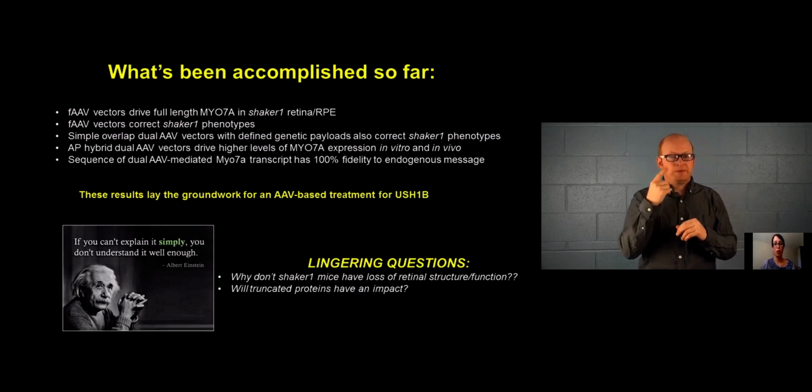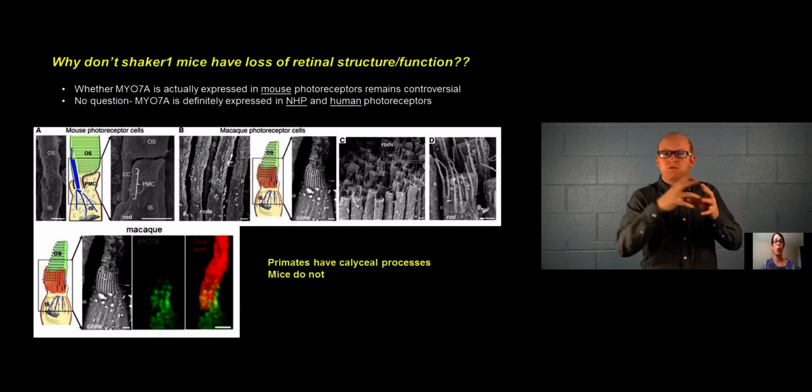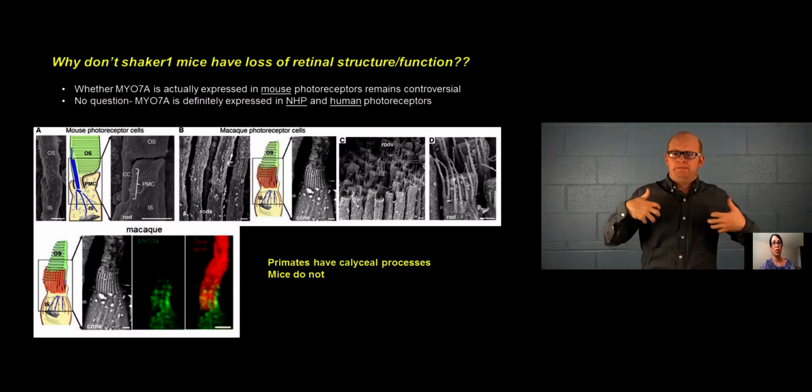However, there were some lingering questions. Number one, why don't Shaker1 mice have a loss of retinal structure and function? And number two, will these truncated proteins that we're seeing have an impact? So to our first question, why don't Shaker1 mice have a loss of retinal structure and function? Well, interestingly, whether or not myosin-7a is actually expressed in mouse photoreceptors remains controversial. There are some studies suggesting that it is in mouse photoreceptors. There are other studies suggesting that it's not in mouse photoreceptors. However, there is no question that myosin-7a is expressed in non-human primate, or monkey, and human photoreceptors.